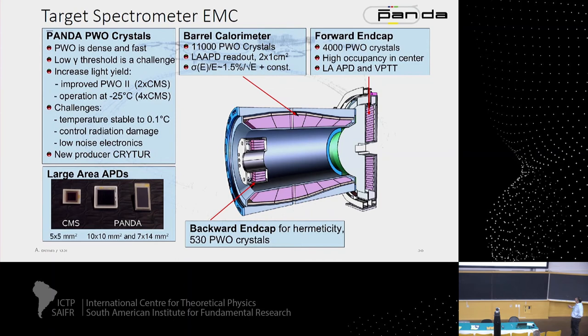Okay, so the PANDA calorimetry is based on lead tungstate crystals. It's a dense and fast material, very nice, with a very low photon threshold. It is a challenge to be careful with your choice of sensors, of your photodetectors and your discriminators, the electronics after that. This kind of crystal has been used also by the CMS experiment. For PANDA, though, there have been two further improvements.